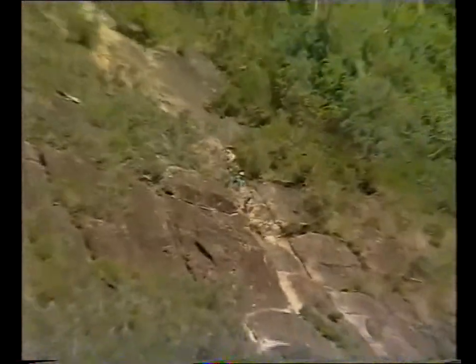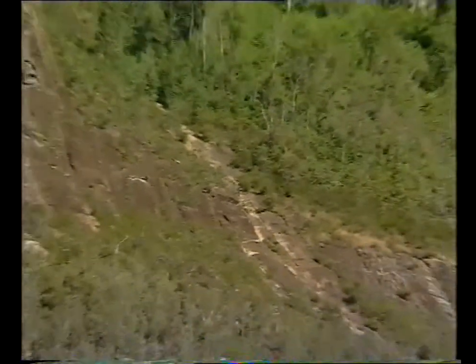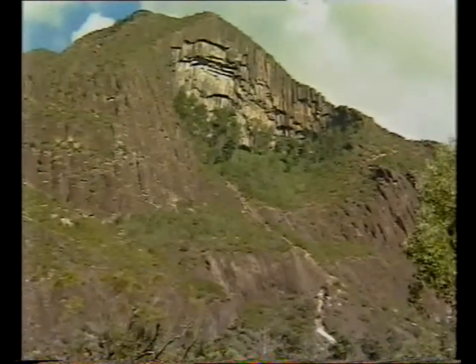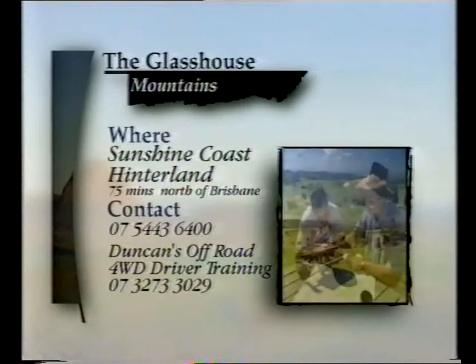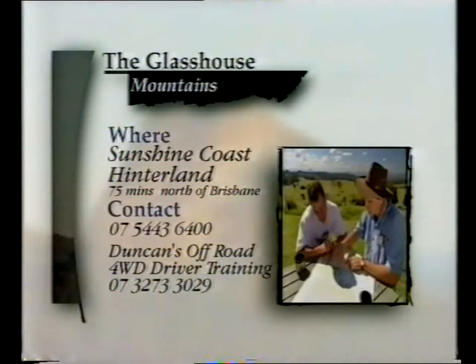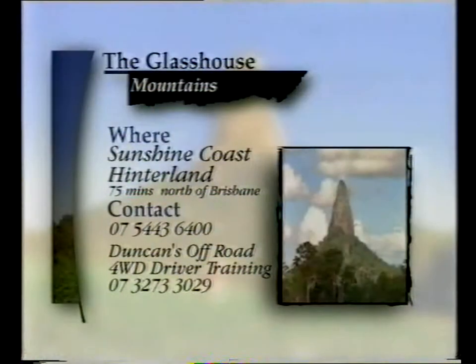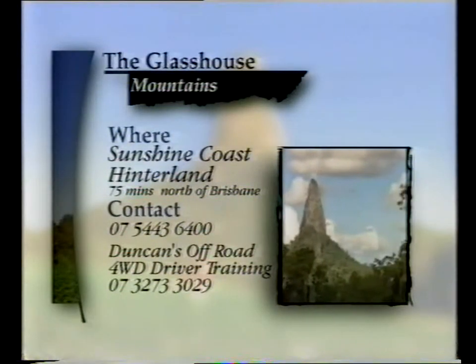From Mount Mee, we had travelled about 20 minutes to the base of Mount Beerwah, a popular climb for a few brave and no doubt very fit people. When planning any day on the road, it's best to arm yourself with a map. It's also a good idea to give the appropriate tourist information centre a call. They've got the lowdown on things to do in the area and the best roads to travel on.